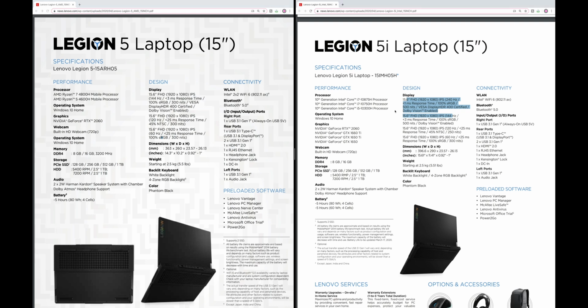The only real advantage you get with this Intel one is getting a 240 Hz display option. Forget about that one. Yes, it is bright. If you need a really bright screen, maybe get the Intel option, but it's going to cost so much more. And then when you add all these options on, then you're just going into another price bracket where you might as well buy another laptop.